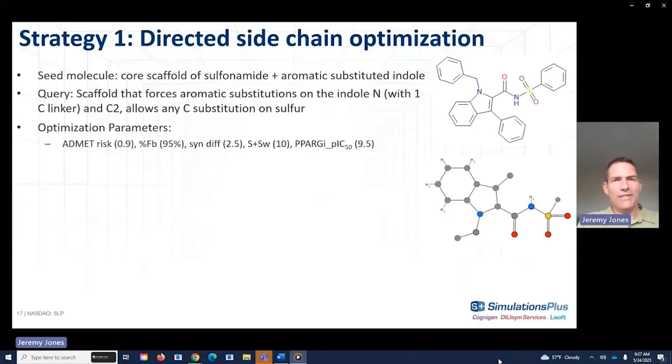That first strategy is the directed sidechain optimization. So we need both a seed molecule and, as I'll show you how this works, a query molecule. Our seed molecule is just going to be the core scaffold of the sulfonamide. Here you can see the core scaffold. And then really this could be anything, but for this particular run, I used a molecule that just had these aromatic rings out here as a starting point for the software to build.